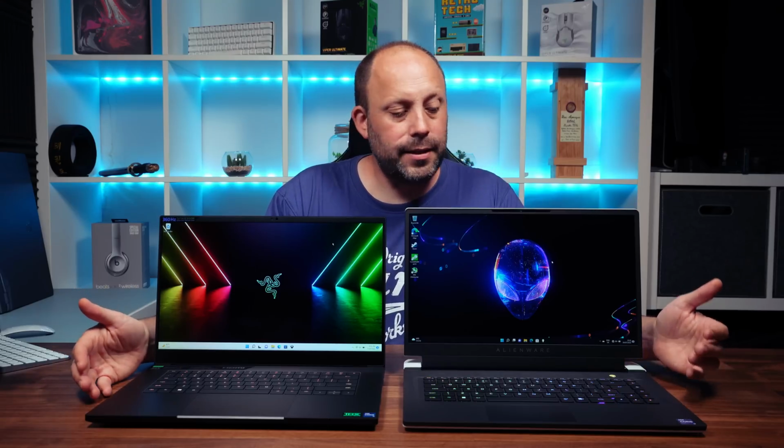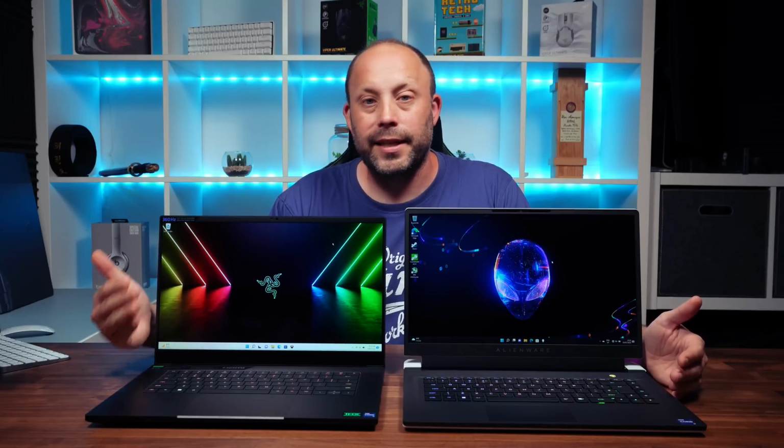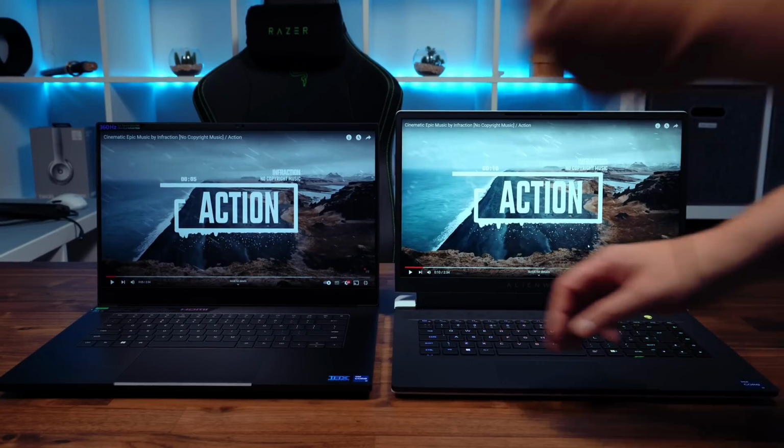With regards to the speakers, the Alienware has the Dolby tuned speakers, whereas the Razer Blade 15 has the THX tuned speakers, and they sound like this. Speaker test at 80% volume. We'll start with the Razer Blade 15.